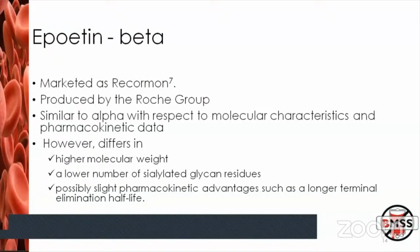Then the next one to come into the scene is the epoietin beta, initially marketed as Recormon by a German company which became part of the Roche group. It's similar to epoietin alpha with respect to molecular characteristics and pharmacokinetic data. However, there are a few differences in that it has higher molecular weight and it also has a lower number of sialylated glycan residues. These differences could account for slight pharmacokinetic advantages, such as a longer terminal elimination half-life against the erythropoietin alpha.